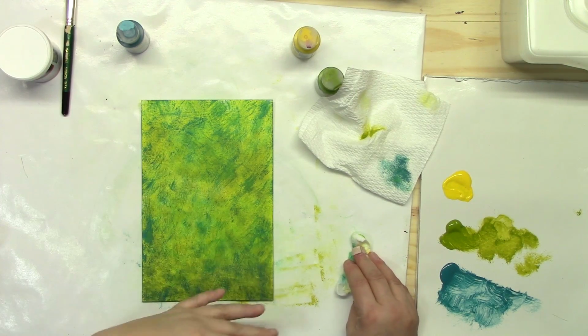So all that's left to do now is basically let it dry. And if you want to, you can put a layer of matte medium on it just to protect it and then go from there. Matte medium is not really necessary though.